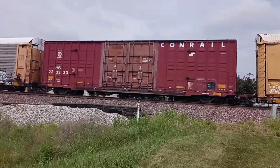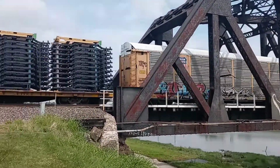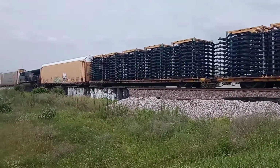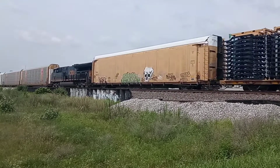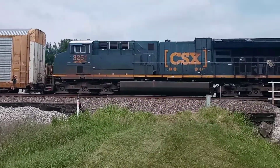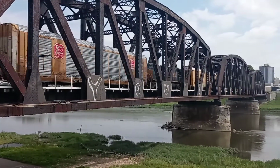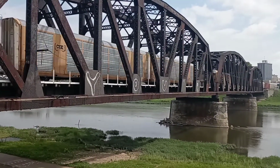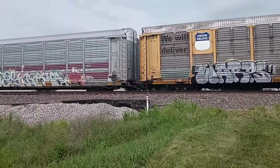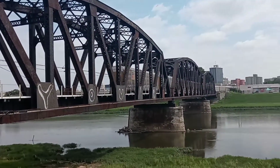And check out this old Conrail boxcar. We've even got a third locomotive running DPU, another squared exhaust ET44AH. And finally, 10 minutes later, the tail end goes by.